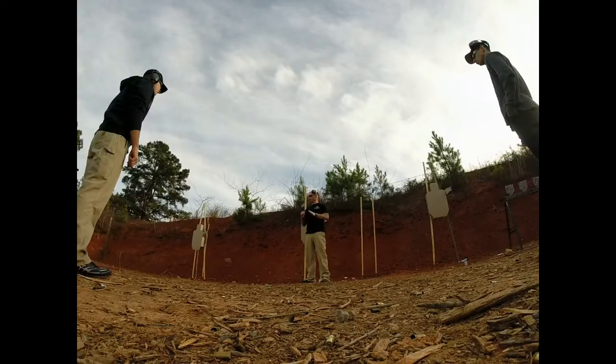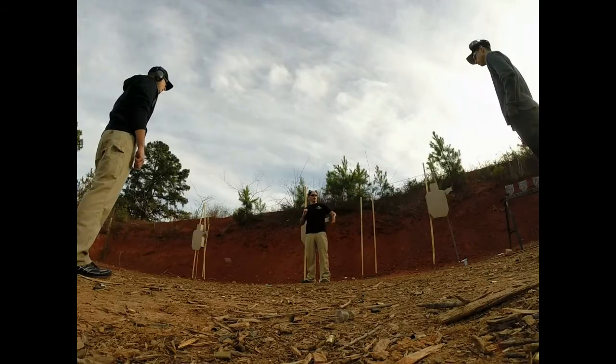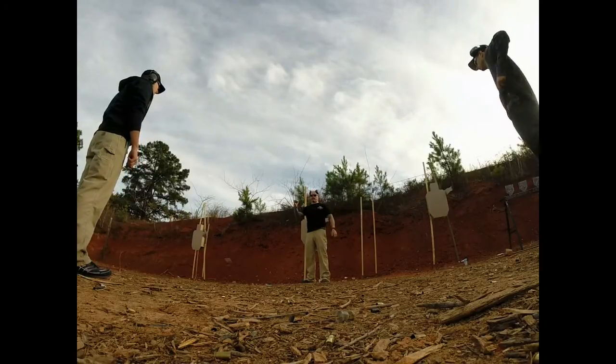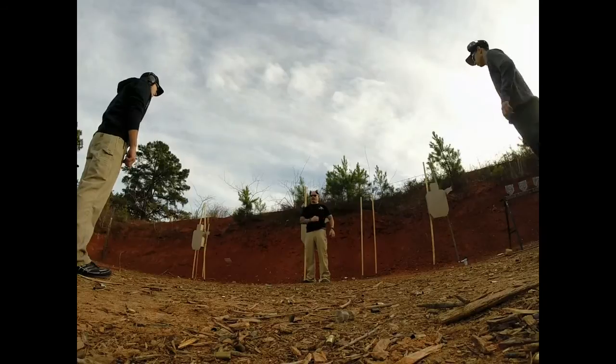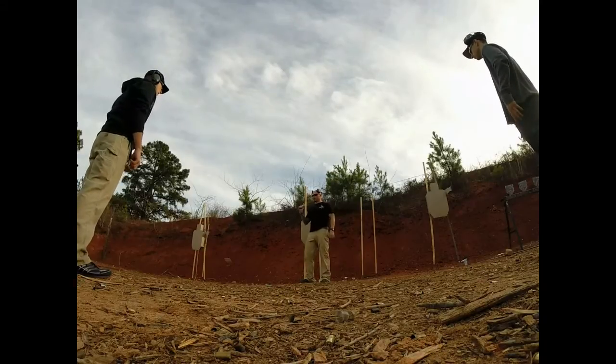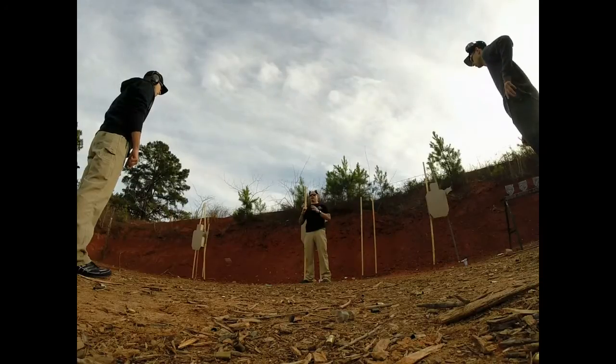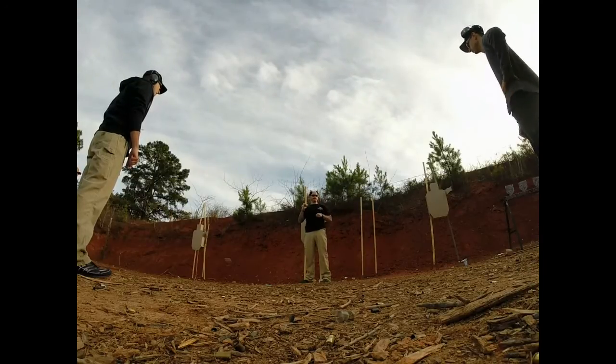Does it change the way I draw? Hopefully not. It does, because I've got a light in my hand and I have to clear a cover garment. You can still do a two-handed draw, but that takes the light off your bad guy. One thing I can definitely do with this light, if I put it in my controlling surface and direct it at his face, is keep him from seeing me draw the weapon. The next time he sees me, I've got a gun in my hand, and it wasn't there before.